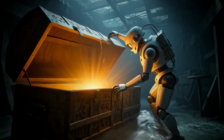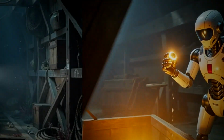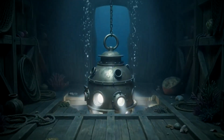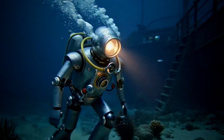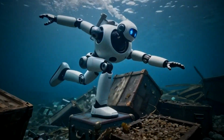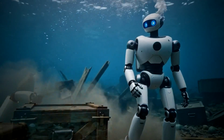And now we get to see the evidence of that victory recorded in high definition by a machine that wouldn't exist for another century after the ship sank. In a quieter section of the cargo hold, the robot finds what looks like a prayer book. It's open to a page that's mostly dissolved, but you can still make out a few words. Words about faith and hope and deliverance.